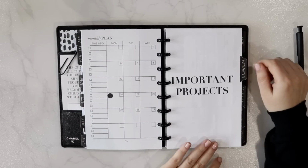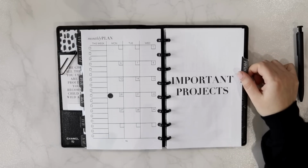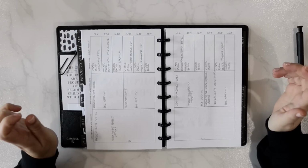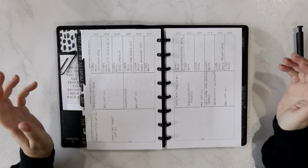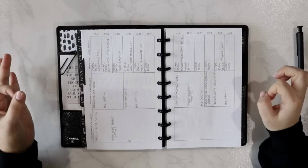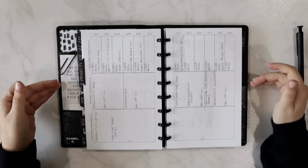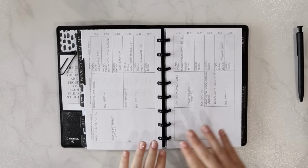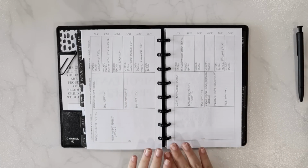So this is the important projects section. This is where I do all of my project planning. And I have no problem showing you guys this right now because there really isn't anything on here that's too major. I have listed out all of my projects that I have so far, but I didn't break anything into immense detail. So this is my yearly tracker for all of my projects.